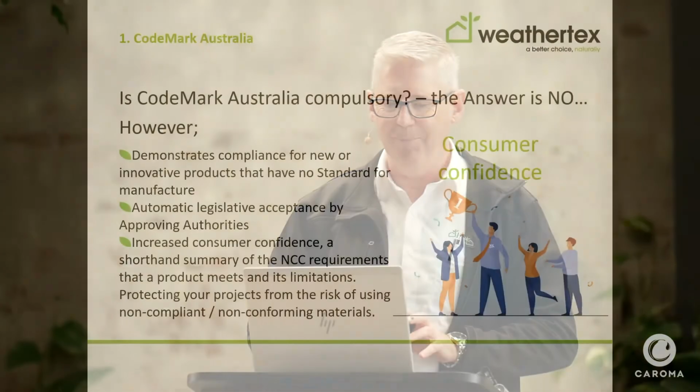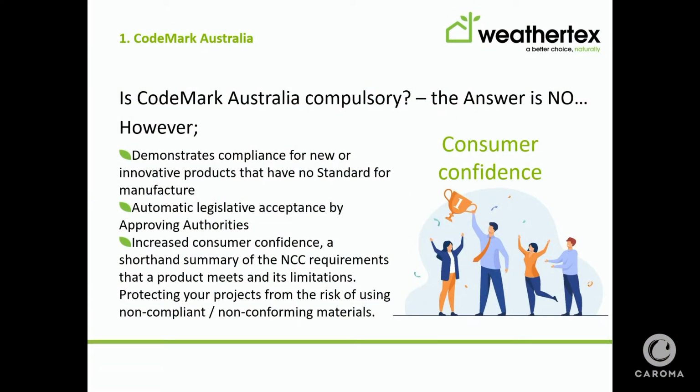Here's the big kind of money fact. Automatic legislative acceptance by approving authorities. I'll say that again, automatic legislative acceptance by approving authorities. So what that means is, if you select a product which has Codemark certification and all of the test results and standards that are required as a minimum standard by your project are included in that Codemark certificate, the PCR certifier is legally obliged to approve its use.